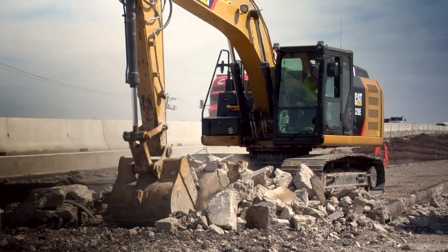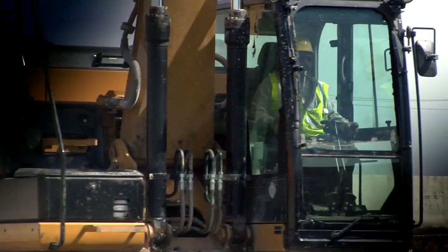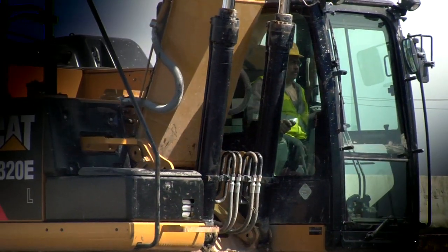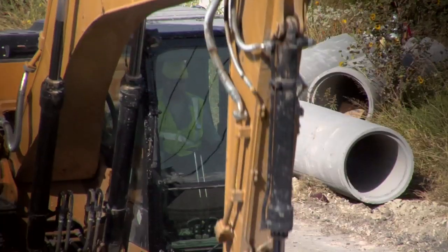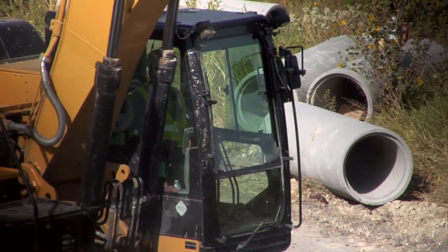The comfort of the machine's nice, you know, the new seats and the way the suspension is and everything. Adjustable chair arms, just a lot better as far as the joysticks and the comfort of sitting in a machine for 10 hours a day. I think Caterpillar is just a long-lasting machine as far as comfort and power and production. You can't do any better than Caterpillar.